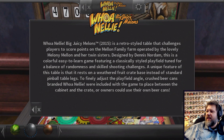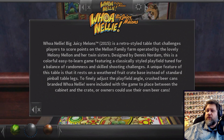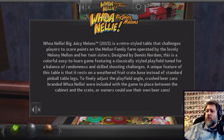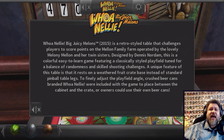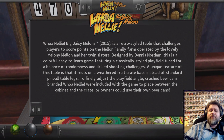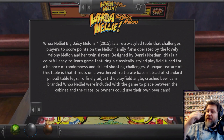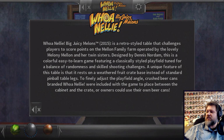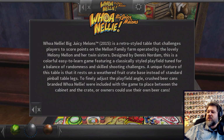Designed by Dennis Nordham, this is a colorful, easy-to-learn game featuring a classically styled playfield tuned for a balance of randomness and skilled shooting challenges. A unique feature of this table is that it rests on a weathered fruit crate base instead of a standard set of pinball legs. Now, that's not exactly true either. I think you can buy this table on regular pinball legs and get a cheaper version of it, but you could spend the extra money to get the fruit crate base. I may be wrong, but I was pretty sure you could buy a cheaper version. To adjust the playfield angle, crushed beer cans branded Whoa Nellie were included with the game to place in between the cabinet and the crate, or owners could use their own beer cans.